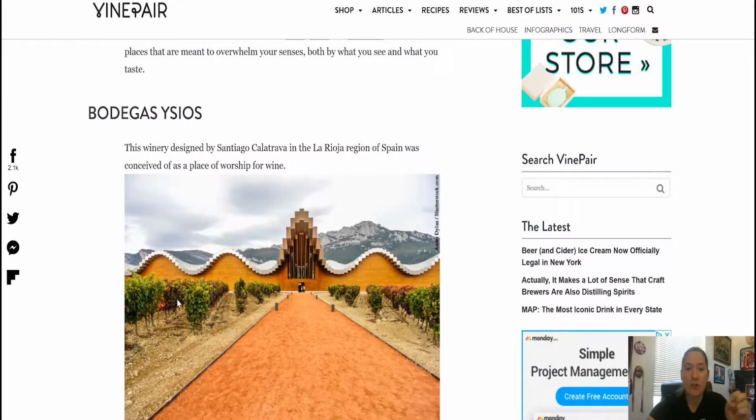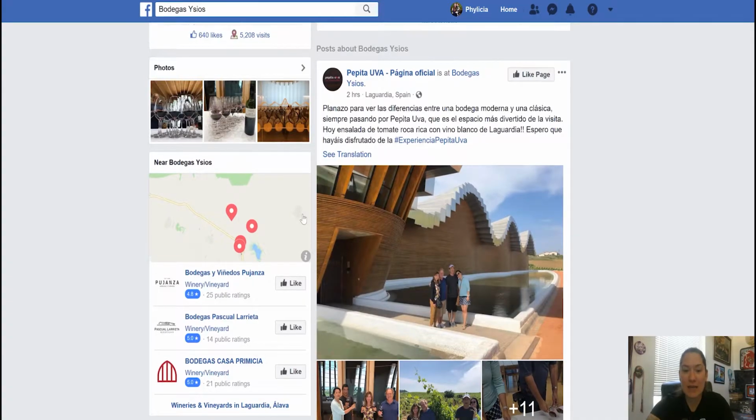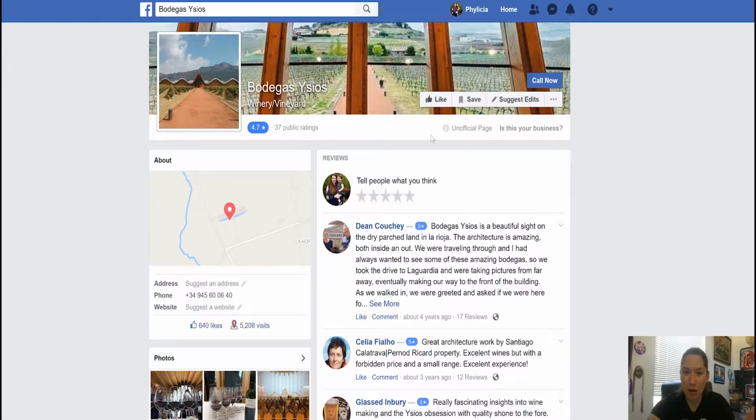It is this beautiful destination winery in Spain, and it was created as like a holy place to worship wine. So I checked them out on Facebook. Now these guys are, as you can see, kind of popular, but they're not very popular. So even though they are known as being number one on the 12 most impressive and most popular wineries in the world, their social media isn't doing great.